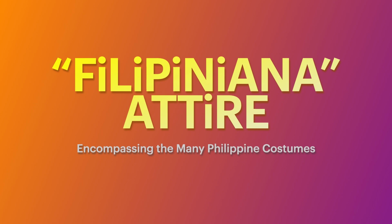Now, Filipiniana attire is an evolving term which goes beyond variations of the terno, balintawak, kimona, and also the barong. It currently encompasses the wealth of Philippine costumes from north to south and modern clothing that take inspiration from these traditional costumes. It also includes contemporary clothes that make use of indigenous fabrics and other local materials. Here are some examples.